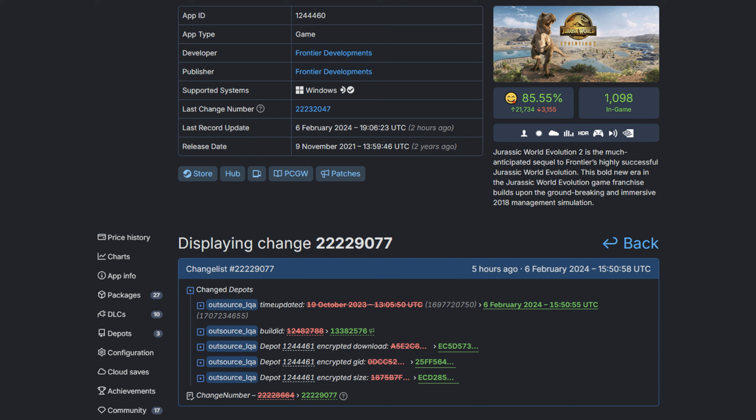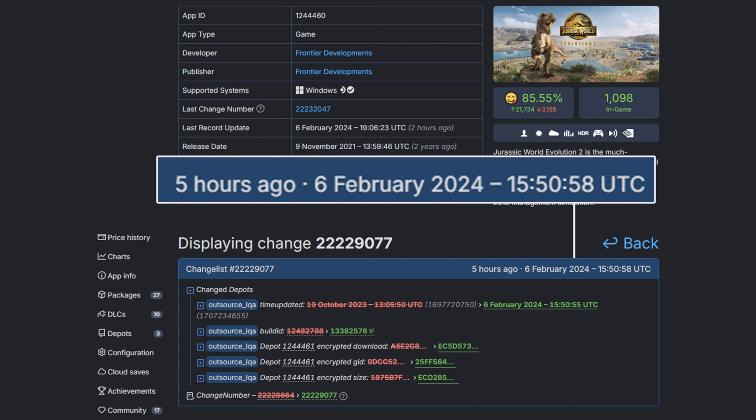The important thing is this right here, that the changes have gone through 5 hours ago on the 6th of February at 4 PM or so, and that's the LQA that's been updated. You can see it says outsource LQA, so they're sending a dev branch to the outsourced LQA. Now the LQA, what does that mean?